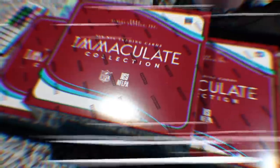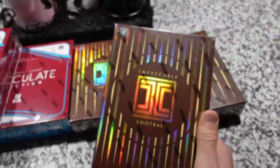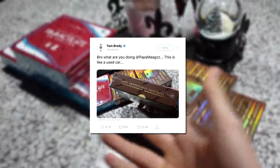Ladies and gentlemen, what you're looking at, not to be absurdly obnoxious, but this is kind of obnoxious. Each of these boxes right here is $1,000. Someone on Twitter said this is a used car. You're right. You're looking at a used vehicle right here.